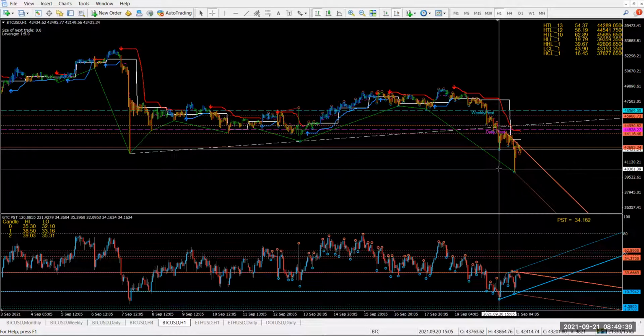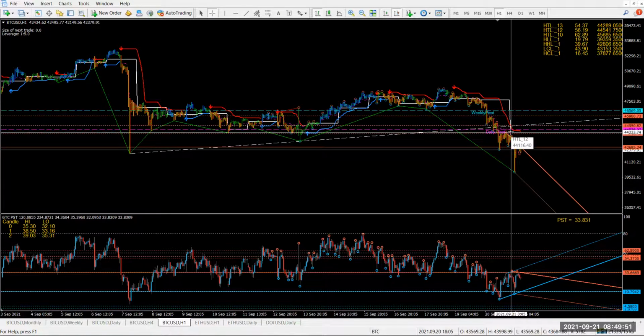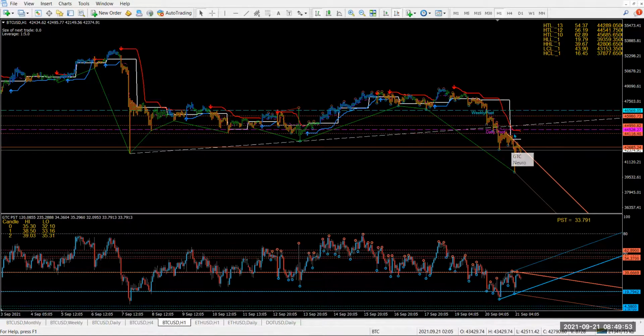That's right, but there you go, 240. All right, so with the 240 was a nice breakdown, and then boom, back up for a goodbye little kiss there. As you can see, that's your goodbye kiss happening there, and then back down. So you've got the flowing down.